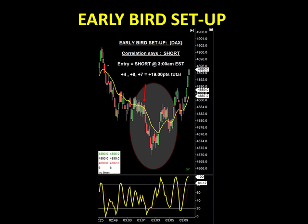So this morning at 3 a.m. on the early bird setup, our correlation said to go short at 3 a.m. and it was very simple. At 3 a.m. I simply fired off my short trade, got us our +7, +8, and then +7 on my trailer for a total of 19 points.